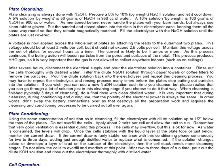You may have to repeat the electrolysis and rinsing process many times before the plates stop putting out particles into the solution. If you wish, you can use new NaOH solution each time you cleanse, but please realize that you can go through a lot of solution in just this cleansing stage if you choose to do it that way. When cleansing is finished, typically it takes 3 days of cleansing, do a final rinse with clean distilled water.